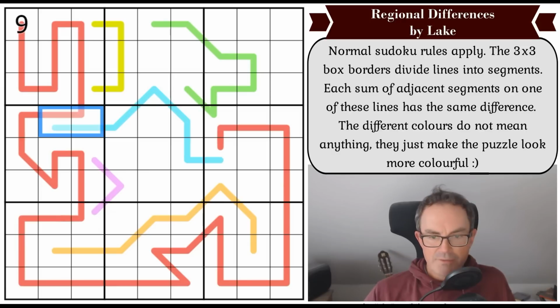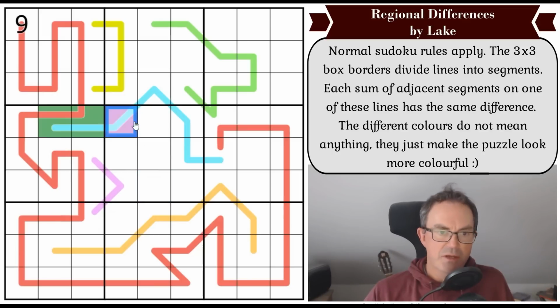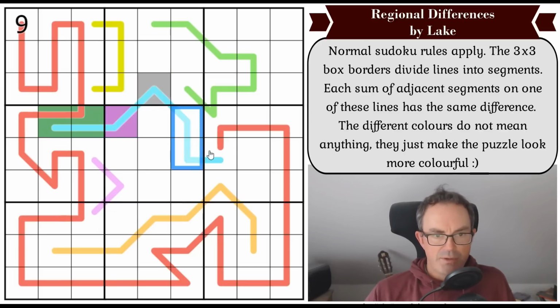So what we have to do is divide the line into segments, or the box borders divide the lines into segments. So actually yellow's a terrible colour. Let's go for purple. Then that one can be grey. Oh, there's loads of segments for this line. I probably shouldn't have chosen this line.